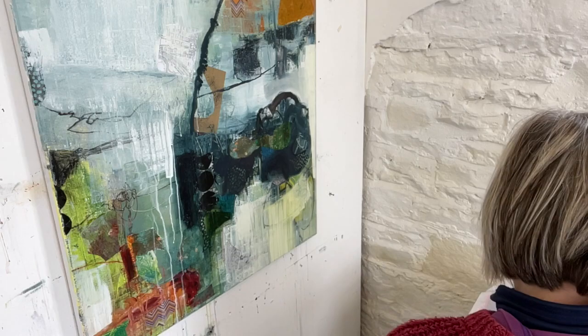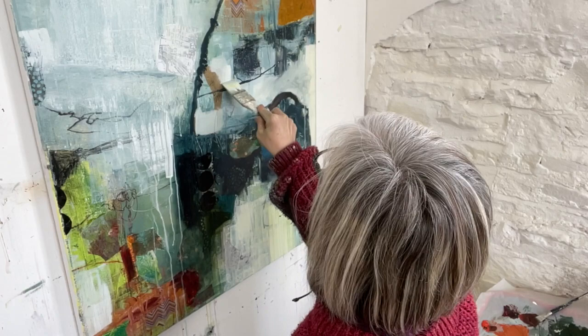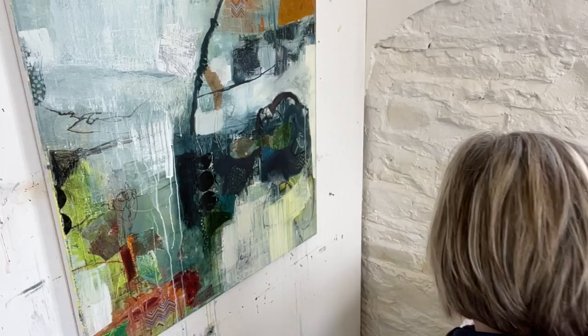And some of the lines are actually pencil and water-soluble pencils, and some of it is paint done in various ways. And you'll often see me turn the brushes over, I'm often using the end of the brush to kind of scrape in as well. So I'm trying to create a depth of texture as well, and of layering.